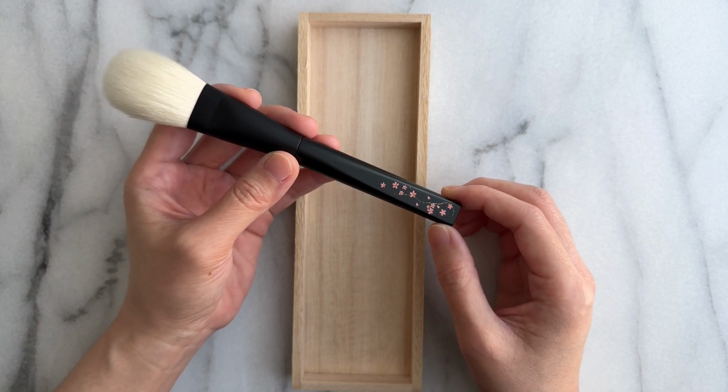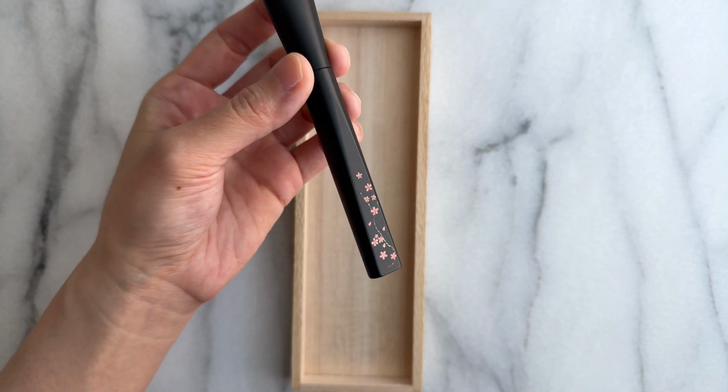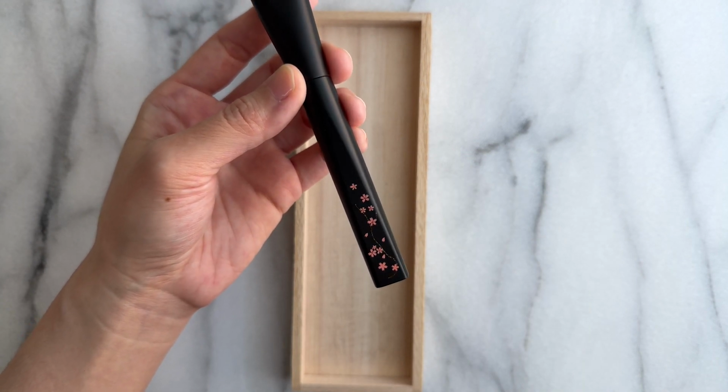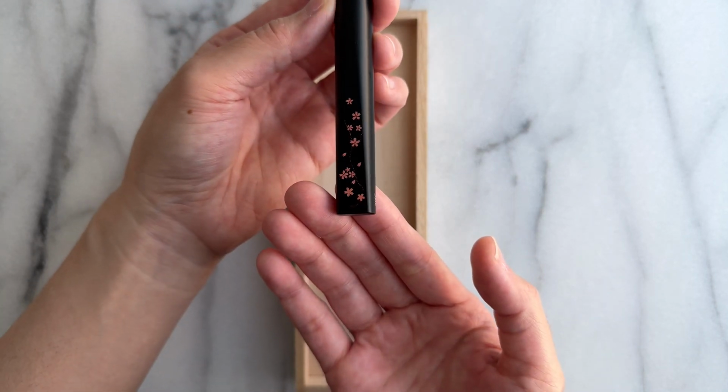It doesn't feel delicate or fragile like the Koyudo ones. I accidentally dropped the edge of the bottom of the handle into the marble and it was fine. It could be more of a brush you could use a lot more often and don't have to baby in that aspect. The bottom of the handle is square just like Koyudo's.